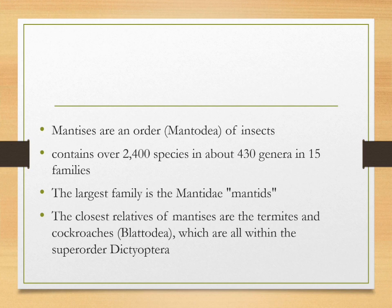They have triangular heads with bulging eyes, supported on a flexible neck. Their elongated bodies may or may not have wings, but all Mantodea have two front legs that are greatly enlarged and adapted for catching and gripping prey. Their upright posture while remaining stationary with arms folded gives them their common name, praying mantis.